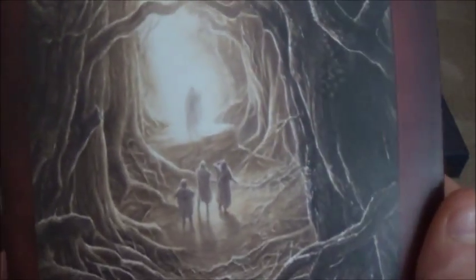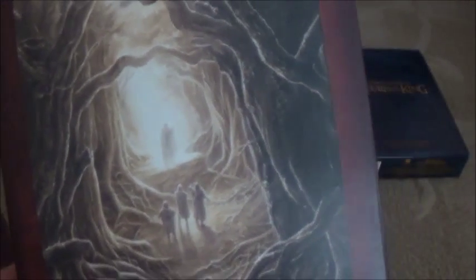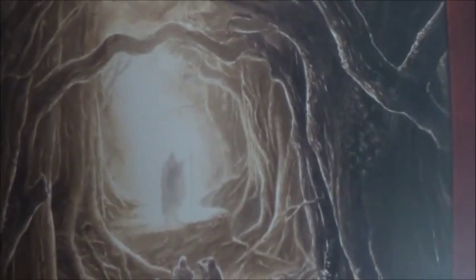So let's open this up. So here's an illustration or picture of Fangorn Forest, where Aragorn, Legolas, and Gimli find Gandalf the White. And that is Saruman, or the Saruman that the way he should have been, as he said in the movie. So this and that.